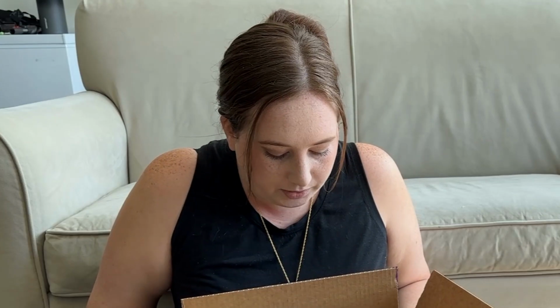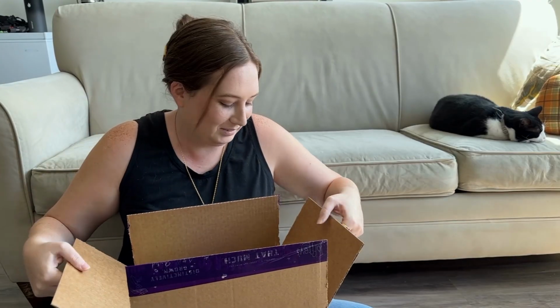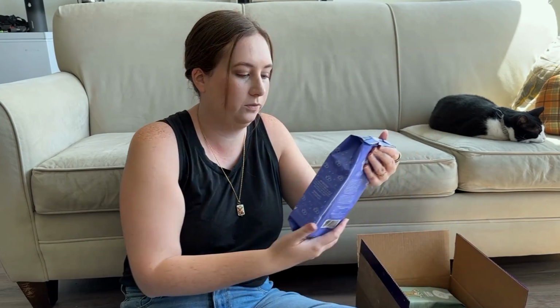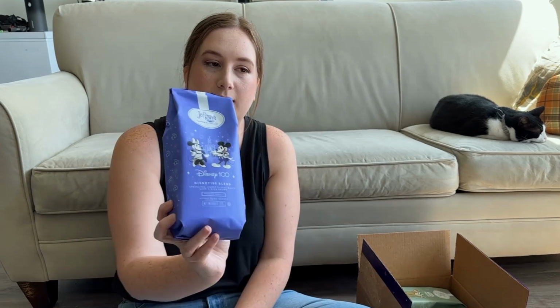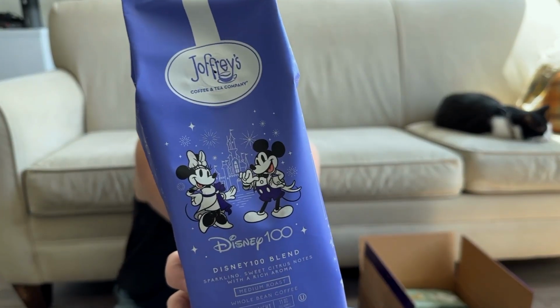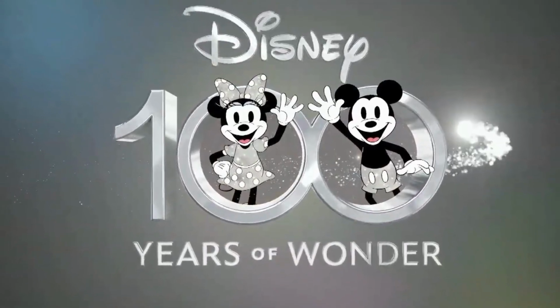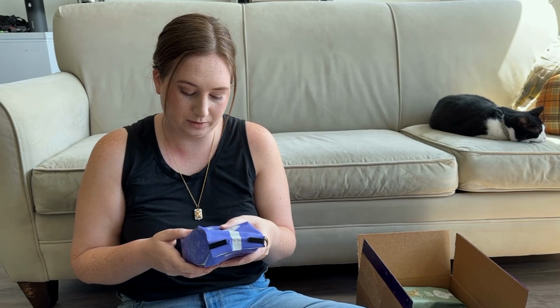Oh my gosh, this smells amazing. Already, I'm so excited. All right, so the first one I have here is, I think, the brand new one. It's the Disney 100 blend, because the Walt Disney Studios is celebrating 100 years this year, and so of course everything is themed. So I'm super excited for this.